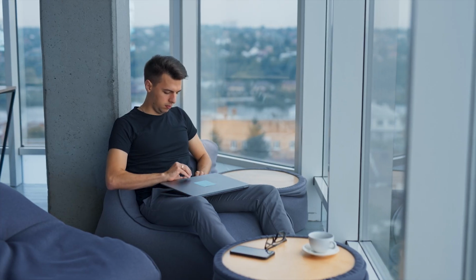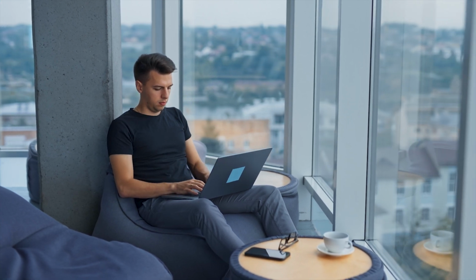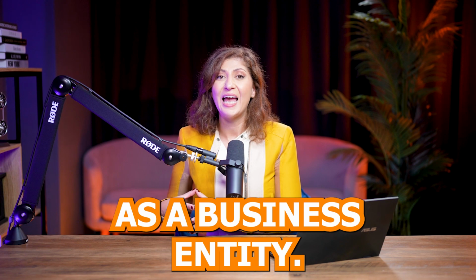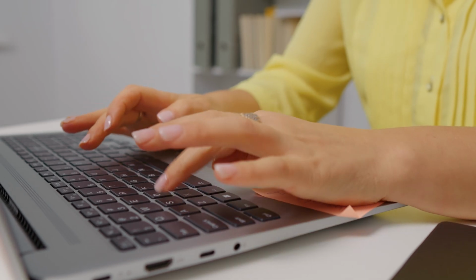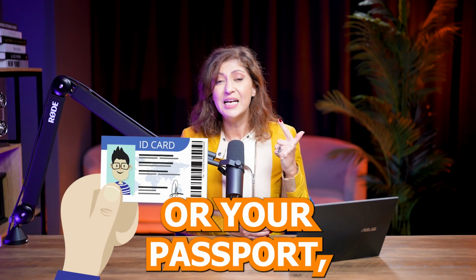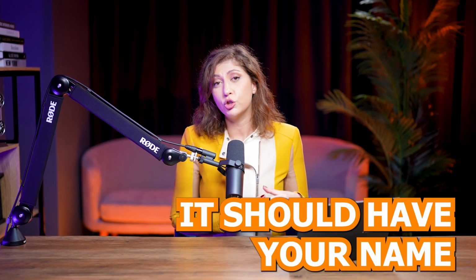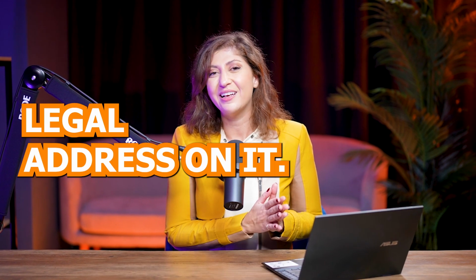And right now, this account is free of charge, so there are no monthly subscription fees to sell on Amazon in the Middle East. However, you can register and decide to open an Amazon account as a seller, either as an individual or as a business entity. If you decide to open this seller account as an individual, what is required from you is to present a copy of your ID or your passport, as well as a copy of a verification document like a bill or a bank statement that verifies your identity. It should have your name as well as your legal address on it.